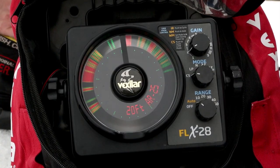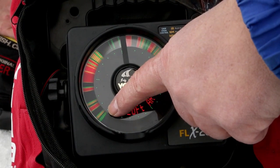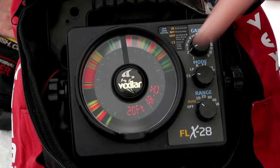Look at that. There's 2 or 3 of them chasing it. But who's going to get it? See, we've got one fish chasing it. It's a little cat and mouse game that we play here. Nope, he didn't want it. And here's another fish even higher.